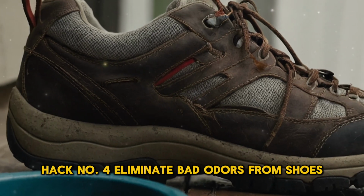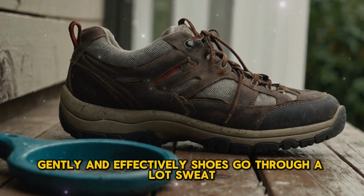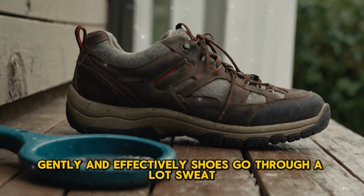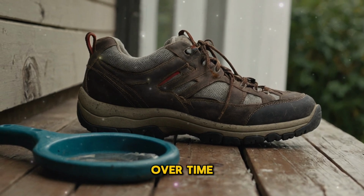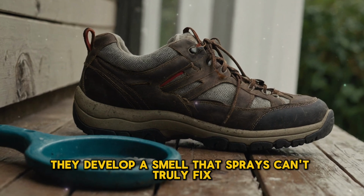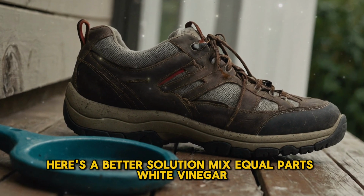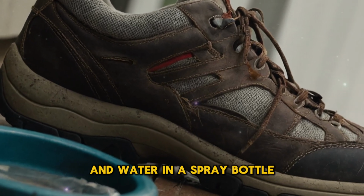Hack number 4. Eliminate bad odors from shoes gently and effectively. Shoes go through a lot: sweat, moisture, long walks, and warm weather. Over time, they develop a smell that sprays can't truly fix. Here's a better solution. Mix equal parts white vinegar and water in a spray bottle.